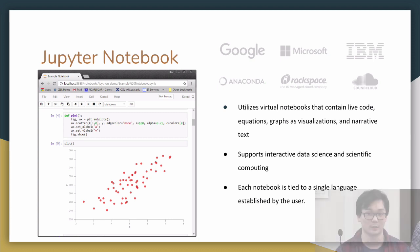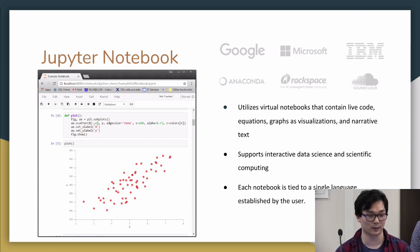The key difference between Jupyter and Beaker X is the fact that in Jupyter, a single language is tied to a single notebook. Notebooks can be compiled to be set to run in real time, meaning that any live code that you add with the interactive graphs will continuously be added to it. So these notebooks can be exported and shared with others to be imported in other people's local Jupyter clients.